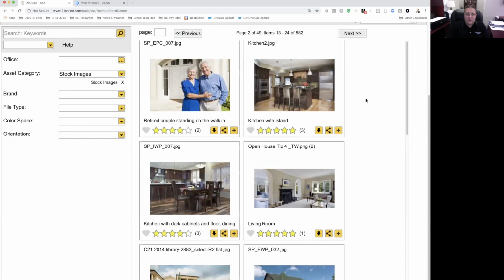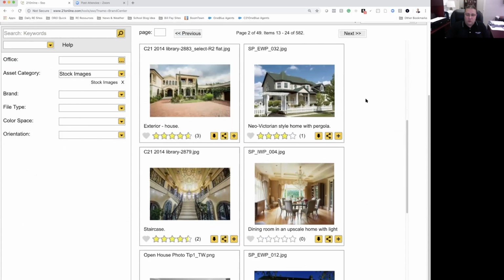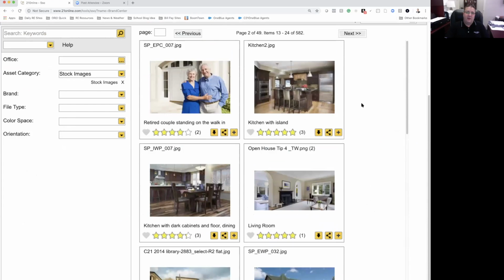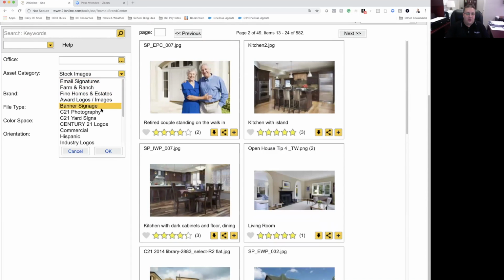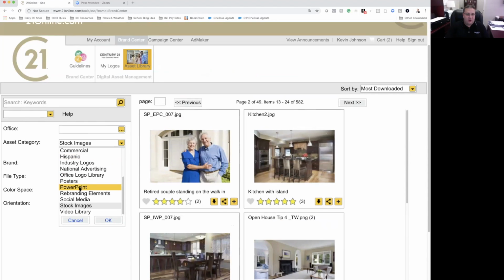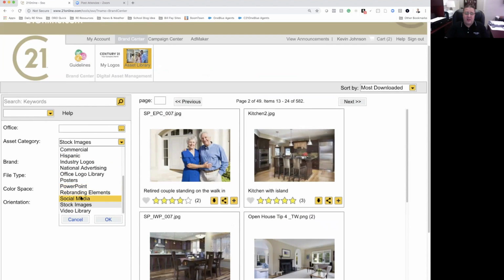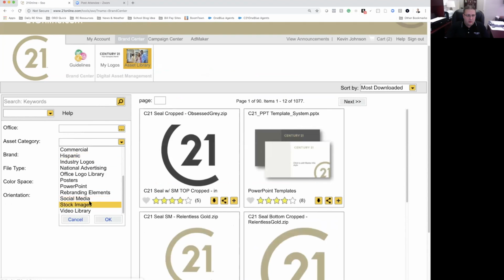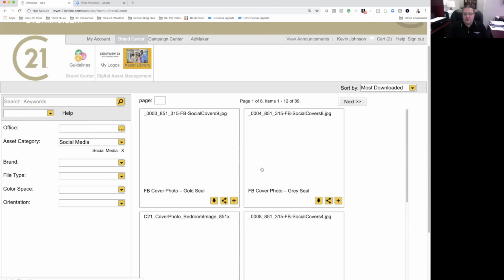582 photos. So take advantage of leveraging all these photos to help you with your blog. And when you're doing stuff, you have this available for you. If you're looking for some social media assets for cover photos, we have a lot of those you can access via Launchpad. Oops, I'm going to get rid of stock images, sorry, and go to social media. And this will filter out all the social media.